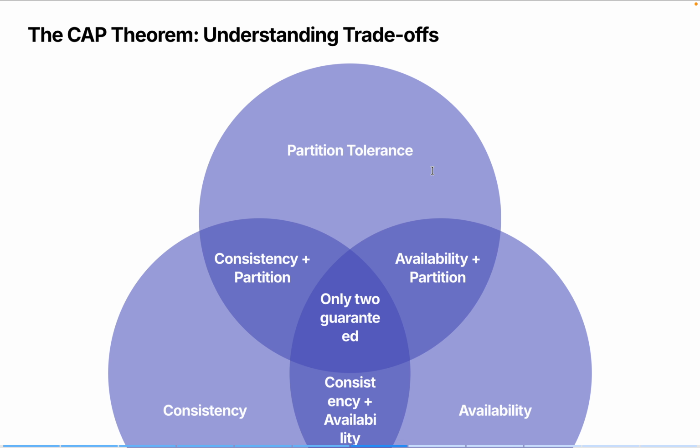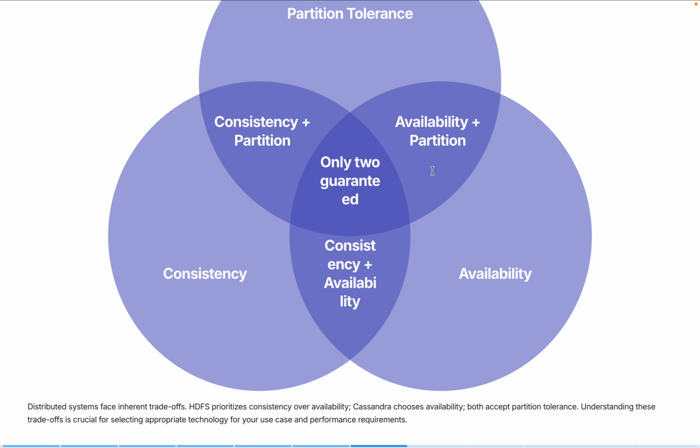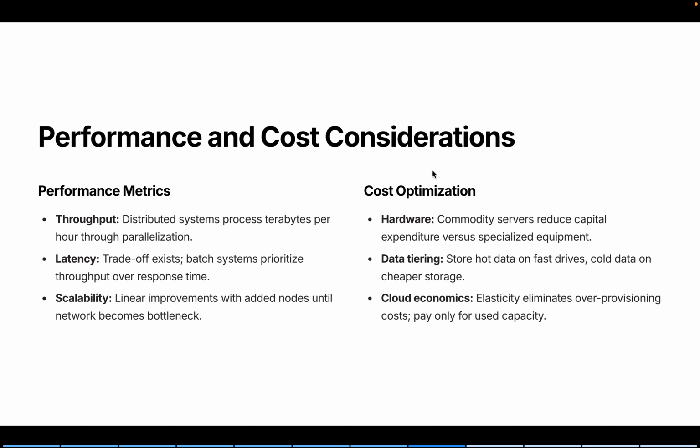Different systems choose this trade-off differently. For example, HDFS focuses on consistency while Cassandra prefers availability. Understanding this helps choose the right system for our needs. Performance and cost considerations. Scalable storage improves performance by spreading the workload across multiple servers, reducing delays and preventing overload. However, using more servers also raises costs, so organizations have to carefully balance performance needs and budget limits. Techniques like caching, tiered storage for frequently accessed data, and cloud-based pay-per-use models help optimize performance and cost.